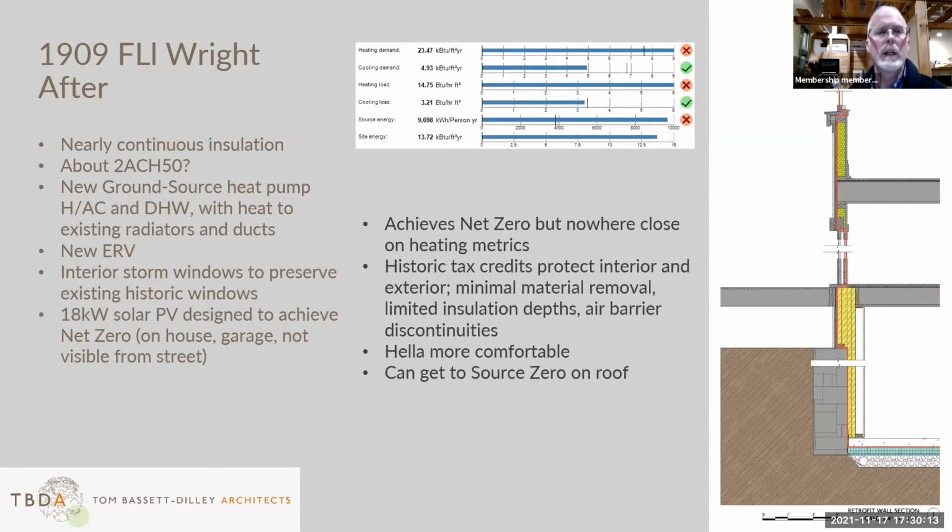So what we did, this is a very important piece of architecture, and being sensitive to historic preservation is, I think, extremely important. Frank Lloyd Wright is a design idol of mine, but even if it wasn't, it's still an important building. And so the principle of preservation is reversibility. So we wanted to use materials that wouldn't necessarily be spray foam, like sprayed on stuff. So we like to avoid spray foam for the embodied energy content.